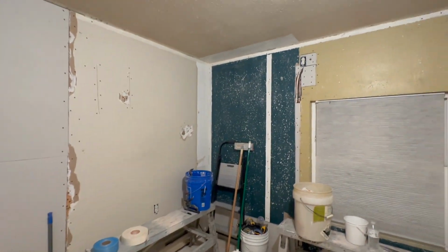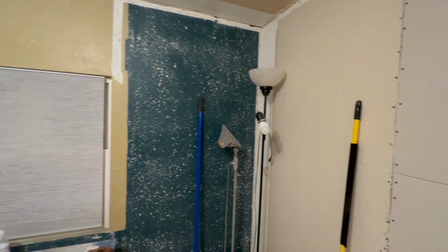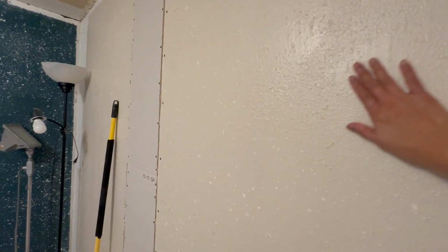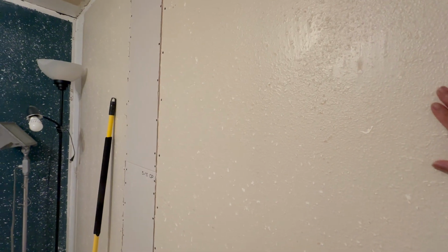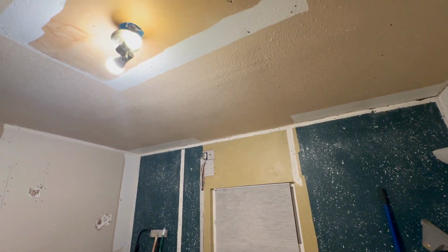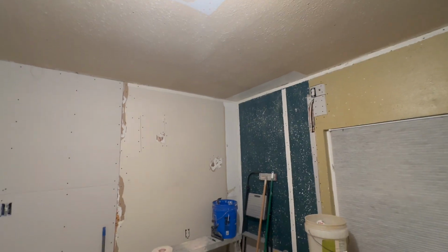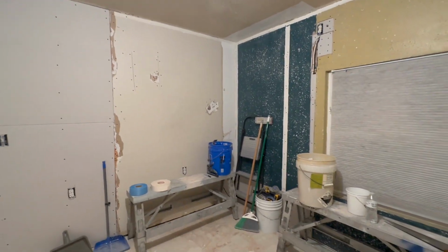And today he scraped the wall so he can patch it and texture it, as well as the ceiling. It's a slow process, but it's getting there.